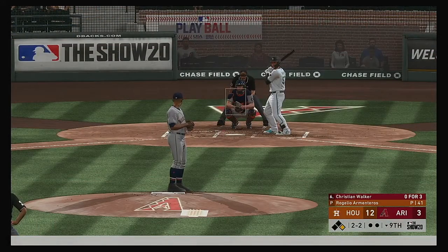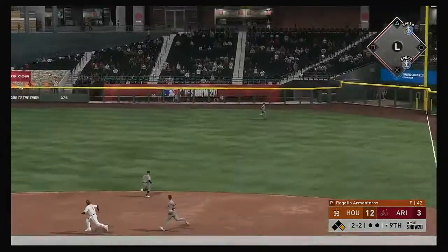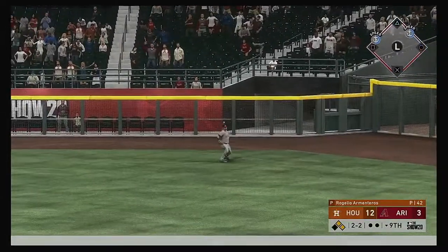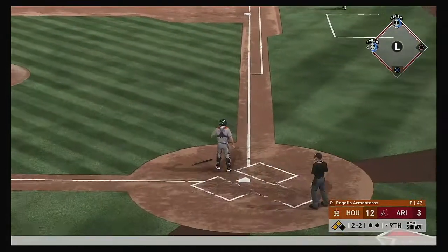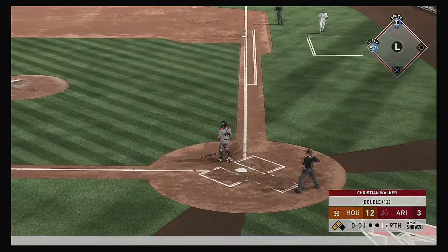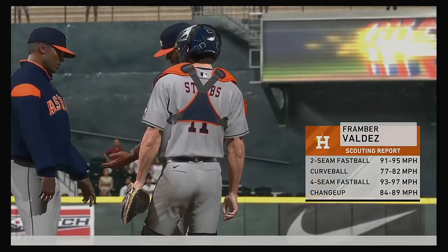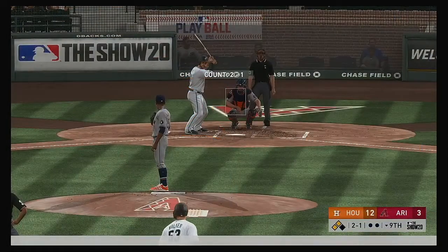The batter, the first baseman. Stepping in now, Christian Walker. Late swing, but he's still able to get a lot of this one out toward deep right field. And oh, he missed a home run by a matter of feet. It's off the wall, and they've really got something going here. Runners at second and third to start the inning. Framber Valdez is given the ball here to try to work out of a tough situation. Two runners in scoring position to deal with.